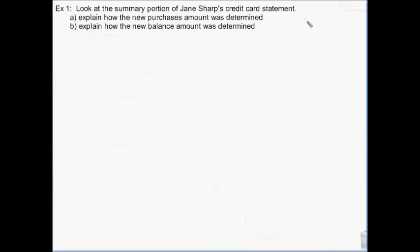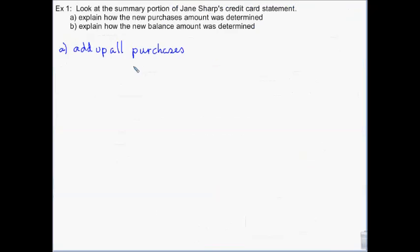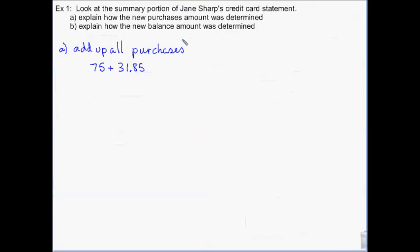We're going to go back and forth between these two pages. We're going to bounce. And we're going to start with A, which says to explain how the new purchases amount was determined. Well, the way they determine new purchases is they add up all the purchases. So if we go back, we have purchase, purchase, purchase, purchase. So 75 and 31.85. That was the gift shop and the pizza. Then you have the department store and the bookstore, so 139.10 and 38.50.